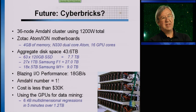So we built a 36-node cluster that runs off of 1200 watts using Intel processors, and it has a blazing I/O performance, 18 gigabytes per second, because we use a combination of solid-state disks. And these motherboards also had built-in GPUs, so we were able to run a multidimensional regression algorithm for the random forest. And we were able to run in 5 minutes 6.4 billion of these multidimensional regressions for an astronomy problem.